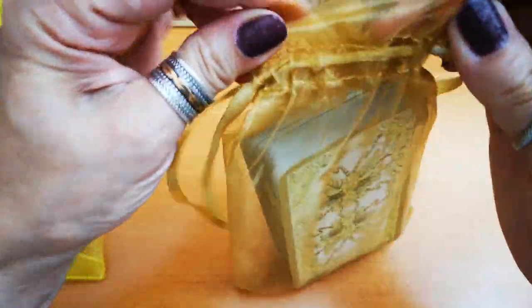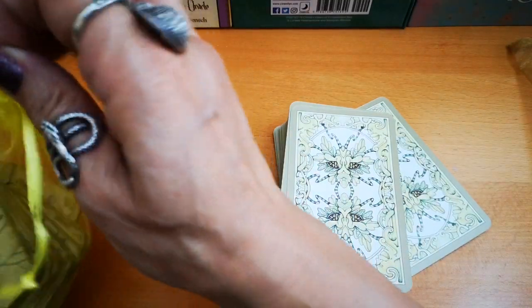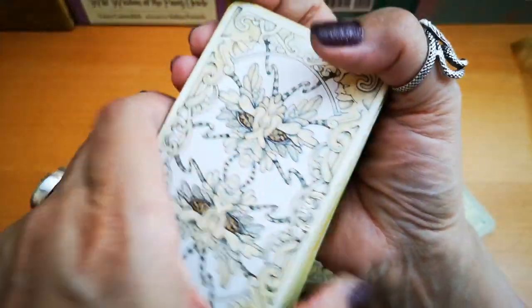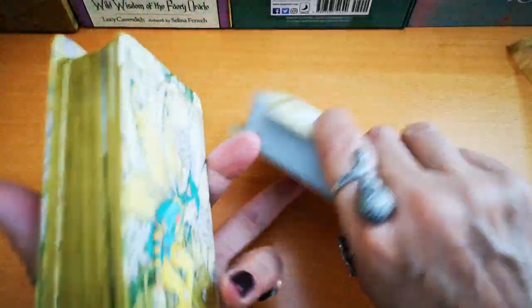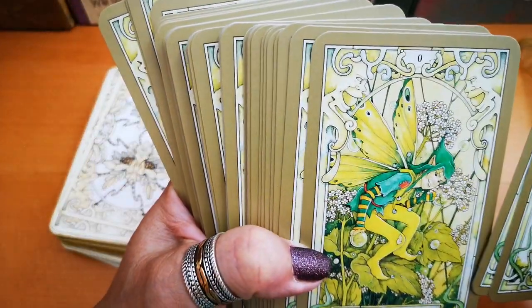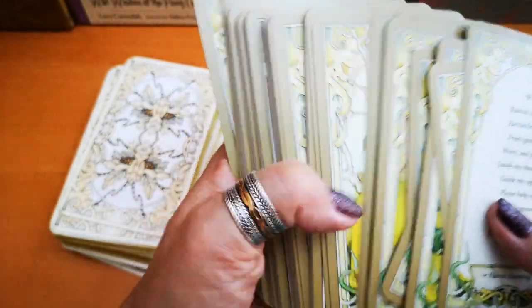And this one is the tarot with the borders, and this is the one without borders. I want to show you both of them. You see, these are the backs, same backs. I edged this one because this is the one I'm working with. And here are the cards with borders. It's not bad. I like it too. It's very nice, but I thought I would prefer the one without borders. So I use the borderless one more.